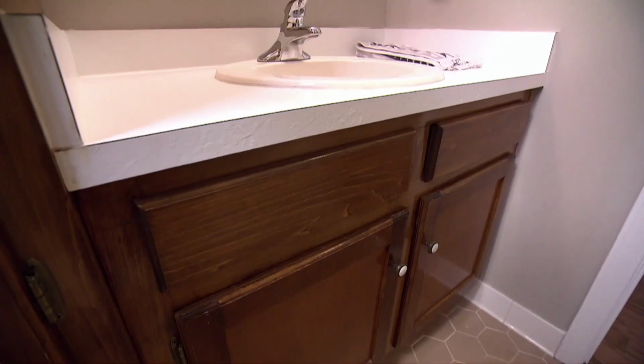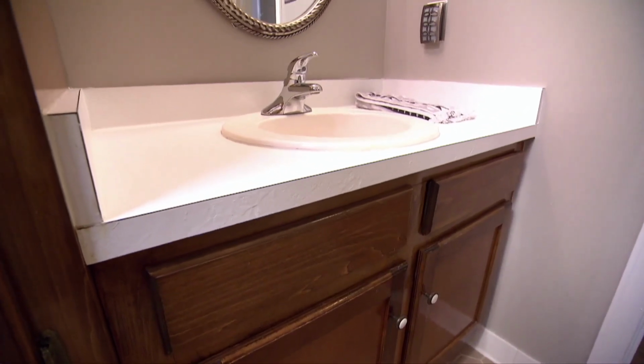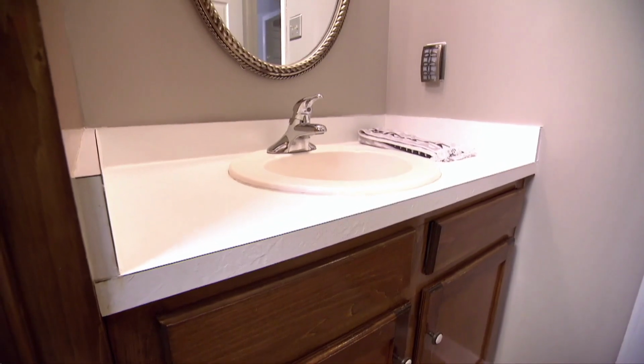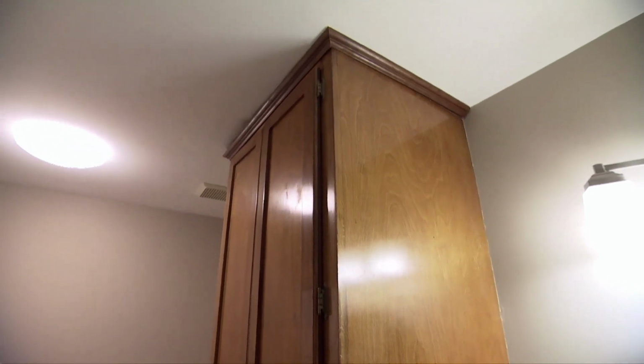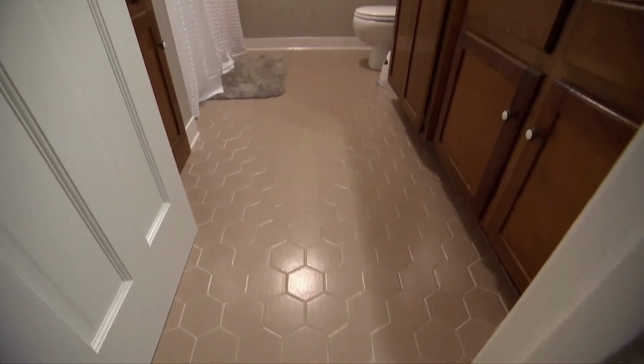It was a 35-year-old bathroom that had some old stained cabinets in it, including a large linen cabinet right in the middle of the bathroom that took up a lot of space. Also on the floor, very dated ceramic tile, kind of a tan color.